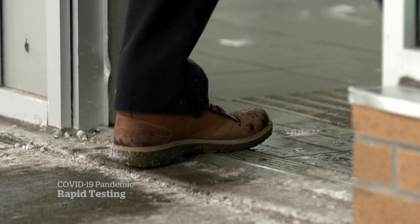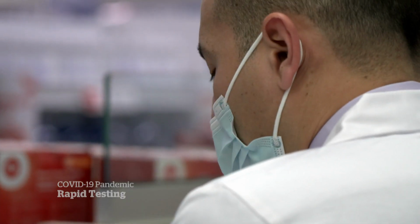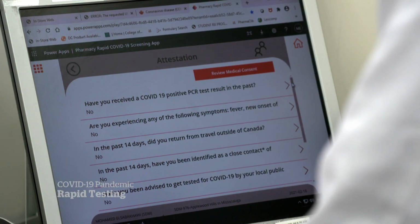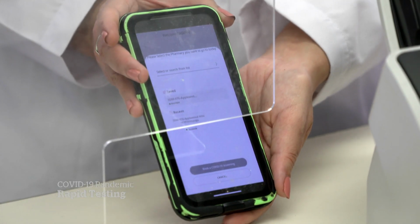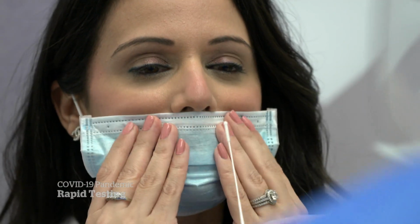and being tested for wider use. Are you experiencing any of the following symptoms? Fever? In Mississauga, this Shoppers Drug Mart is part of a new pilot project. Its parent company, Loblaw, is offering rapid tests to employees in nearly 20 of its pharmacies and retail locations in Ontario and Alberta. The test used here is designed to pick up antigens in someone infected with COVID.